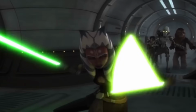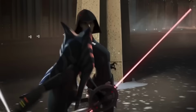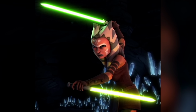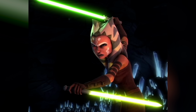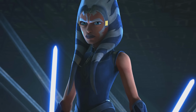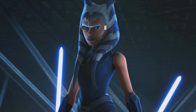From her distinctive montrals and lekku, each carrying echoes of her Togruta heritage, to the elegant yet deadly flourish of her dual lightsabers, Ahsoka's appearance is a testament to the careful crafting that goes into every aspect of the Star Wars saga. As we've delved into the symbolism behind her transformation from Jedi apprentice to rebellious spirit, we've uncovered how her appearance reflects her growth, resilience, and unyielding commitment to justice. Every scar, every accessory, and every design choice tells a story, adding layers to Ahsoka's narrative that continues to resonate with fans across the galaxy.